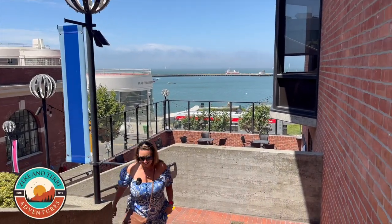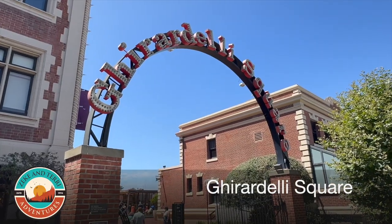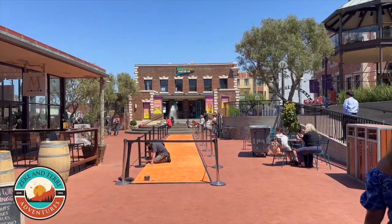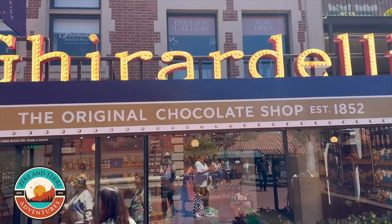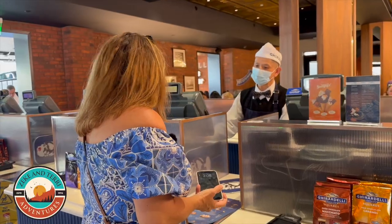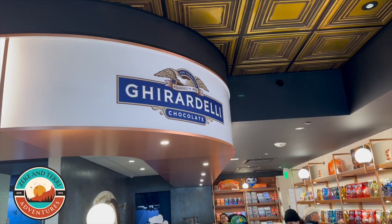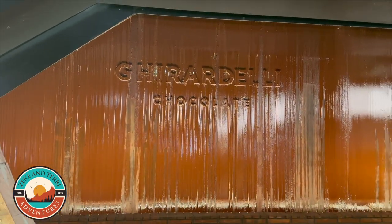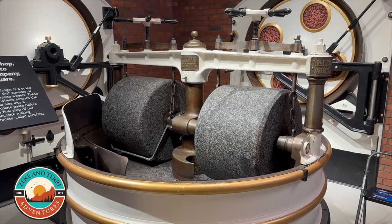So this too was an unexpected stop. I thought Ghirardelli Square was a little bit further away from Hyde Street, but since we ended up going to the Maritime Museum, I thought, what the heck? I don't think I've been here in 20 years. That may have been the last time I had a hot fudge sundae here. Not sure I've ever been here, and being middle-aged and all those type of things, I don't think my doctor's going to let me come back.